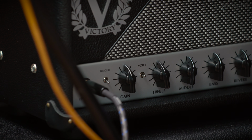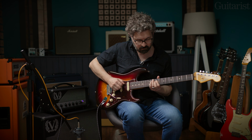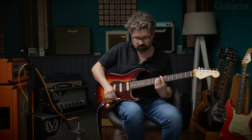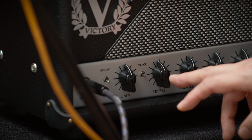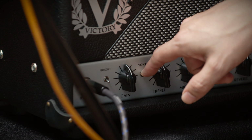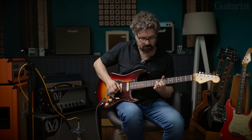In the middle, you've got a maximum of 6 decibel boost to the gain, so this is punchier and hotter. Obviously this is interactive with the gain control itself. As I say, it offers a maximum of 6 decibel gain boost over the lowest gain setting. And then finally, if you move the switch to its bottom position, it adds a treble boost kind of effect and a different sort of harmonic structure to the gain.